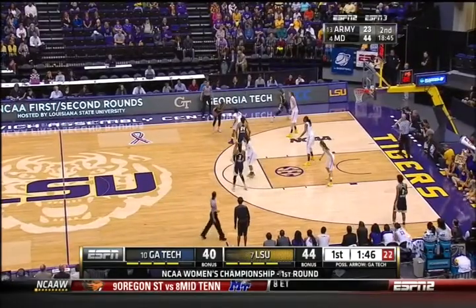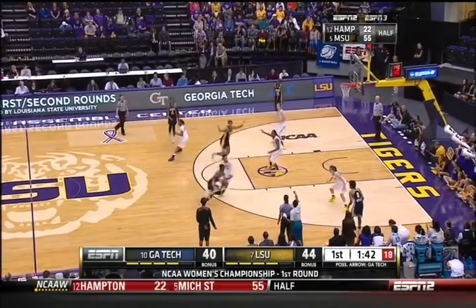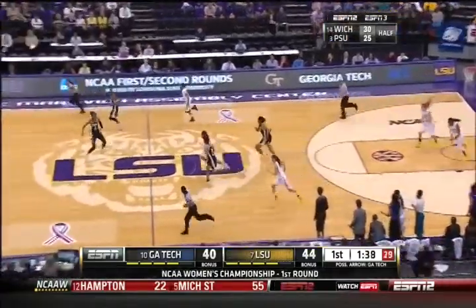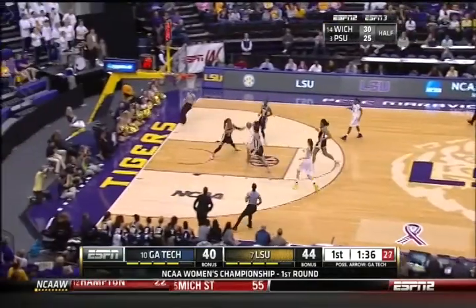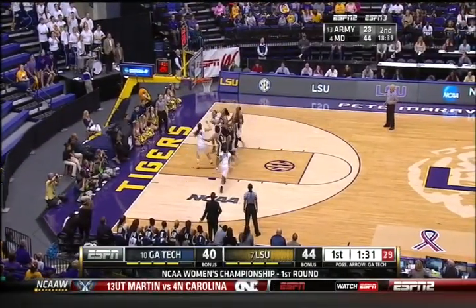17 for Ballard in this first half. 4-point advantage, Lady Tigers. Marshall blocked. Second block of this first half for Shanice McKinney. Does not turn into a transition basket for Ballard.